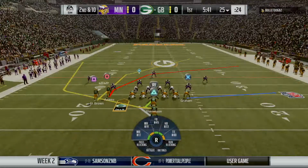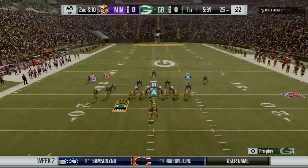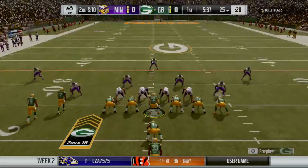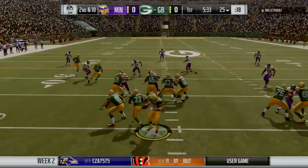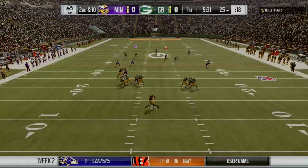And really, a lot of the time, they have to throttle back a little bit in the run game because those defensive ends are in a sprinter stance. They're just headed straight for the quarterback. That was good recognition on that play to hold him to no gain.